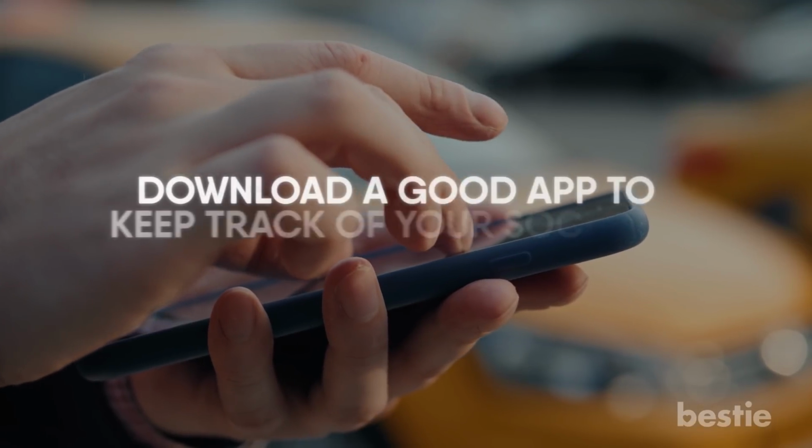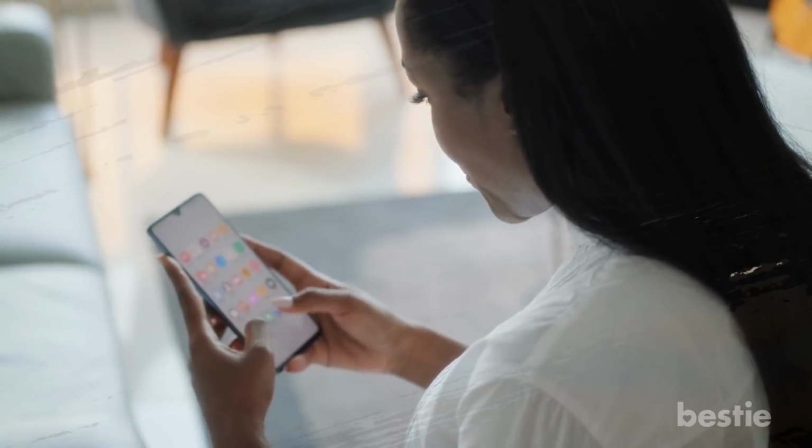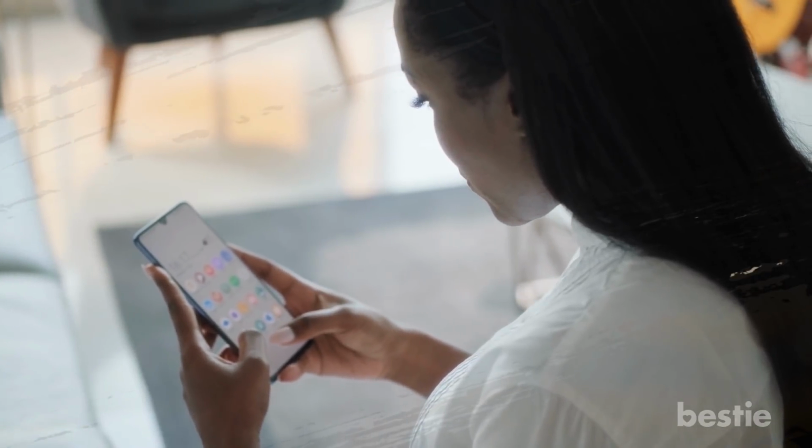Oh, and one more thing. Download a good app to keep track of your social media usage. You don't want to get addicted. No scrolling mindlessly. Finish up your cleaning first.